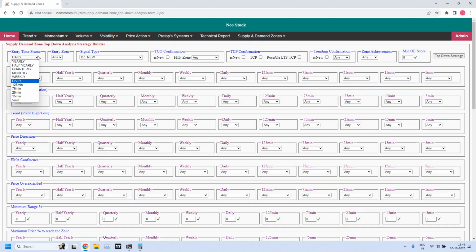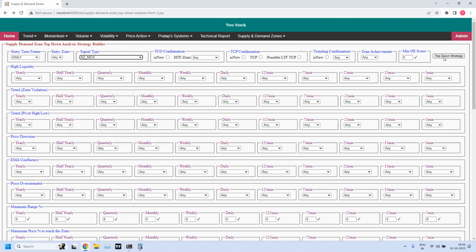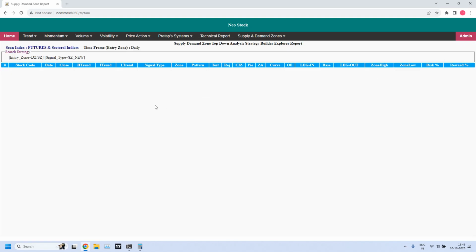Let's go back. For entry time frame daily, let us find newly created daily supply zones. So we didn't find any newly created daily supply zones. So this is the filtered list.